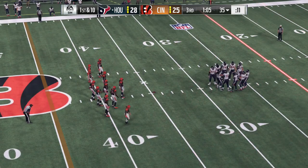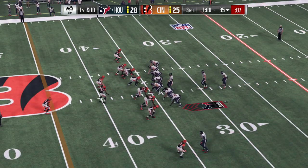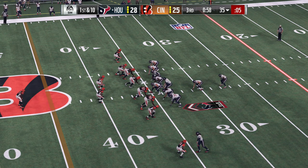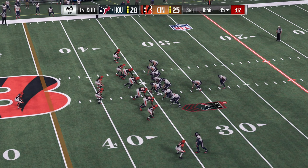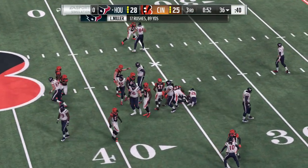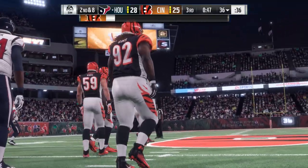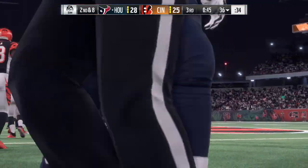So they pick up the first down after the run, and now they approach for the fresh set. All right, here we go. Green, 39. Green. Miller. And the hole closes quickly. He gets it across the 35 to the 36-yard line. Give him a couple on the carry there. Second and eight.